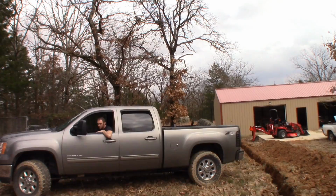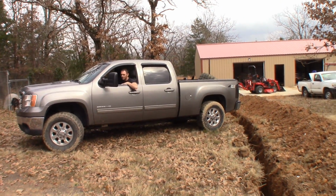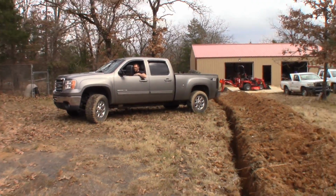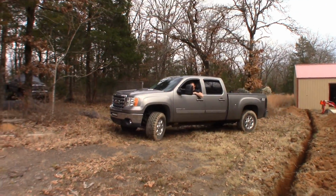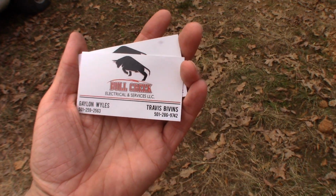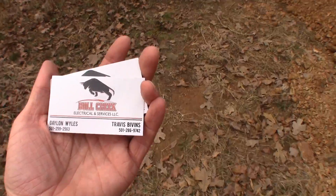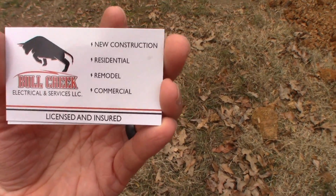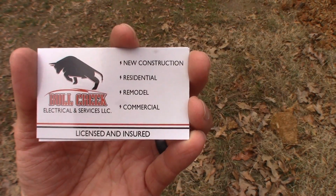Got about 10 more feet. I almost stepped in the ditch there. I may have to take a picture of this, but Bull Creek Electrical Services and Mr. Bivens, big shout out to them because they definitely helped me out. He allowed me to use his impact, because as you saw, things were a little bit rusted. There's the back of his card, and I'll probably just screenshot it for y'all.